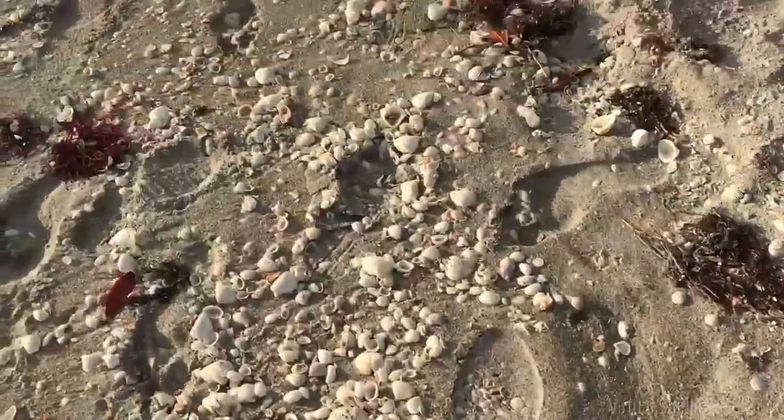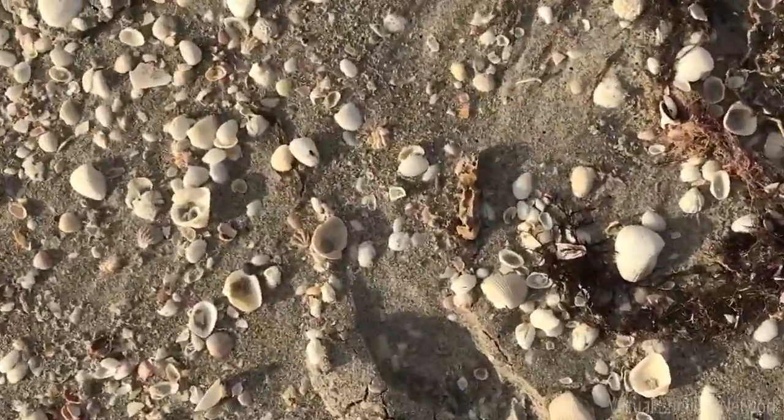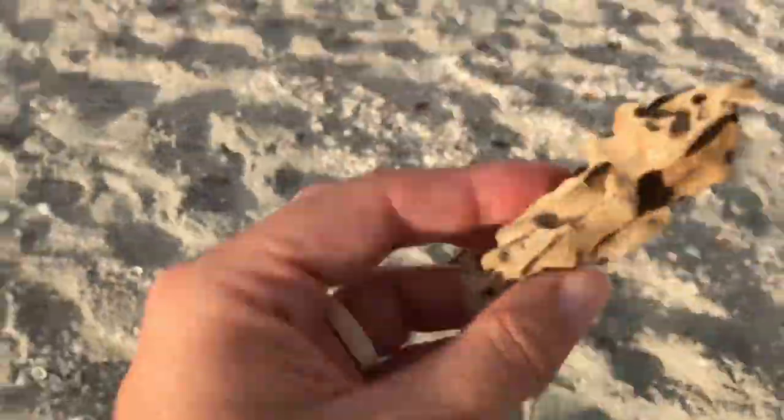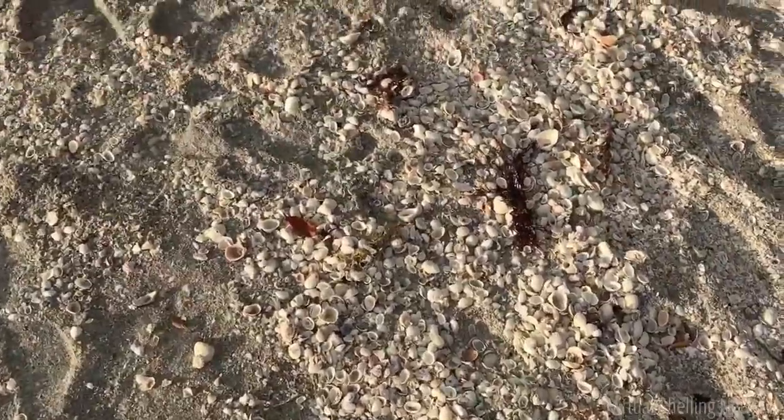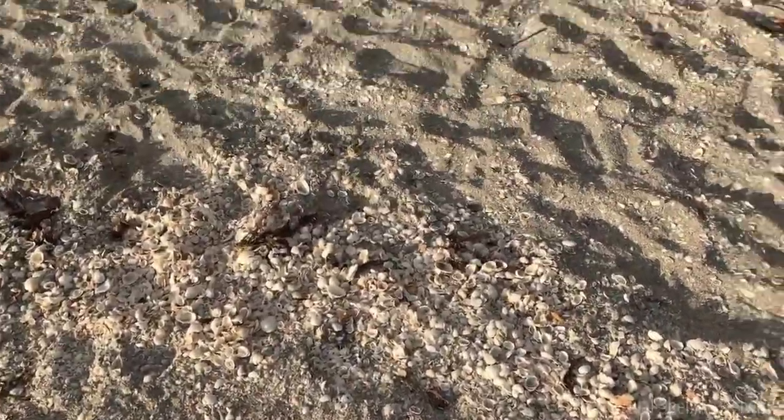Let's see if we see anything else fun. You know, a piece of driftwood. Look how cute this one is. That'll be really cute in a little bowl. I love unique pieces of driftwood. Everybody thinks driftwood has to be ginormous, but I like the little fun unique pieces.